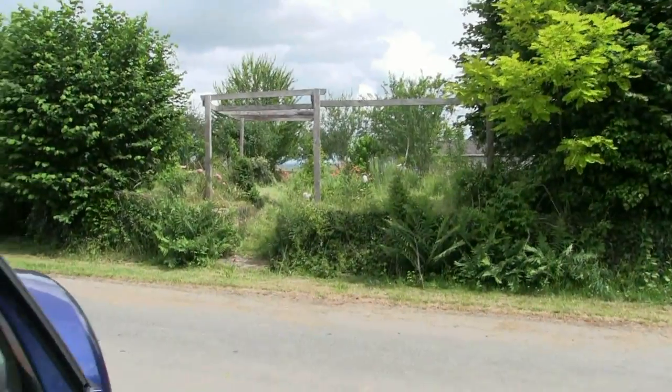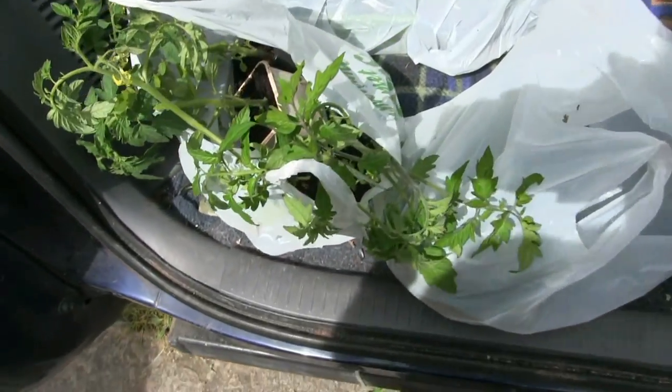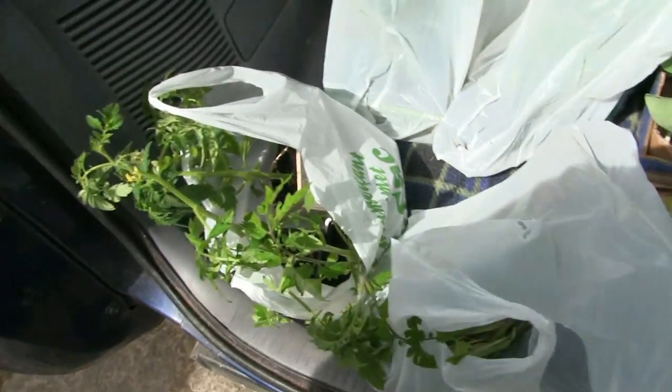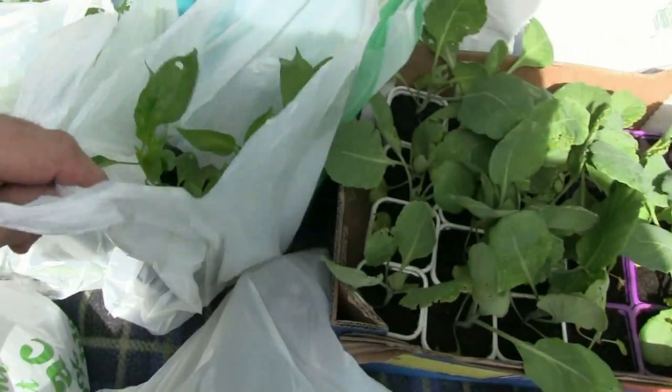Well, I just got word of a brocante over at Creuse, so I popped over and I didn't take the camera, unfortunately, because it would have been well worth it.